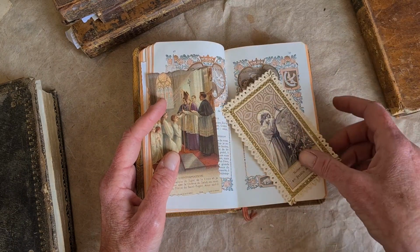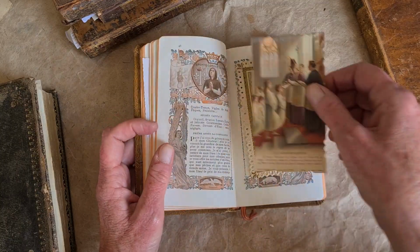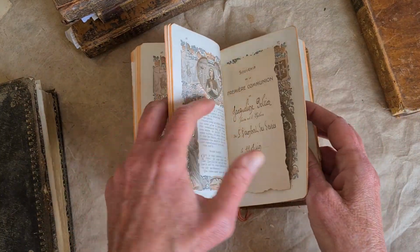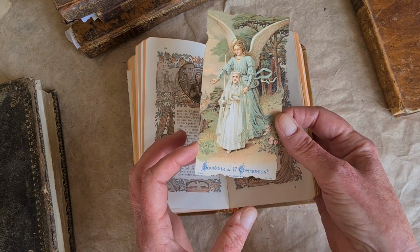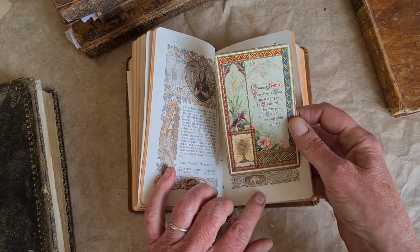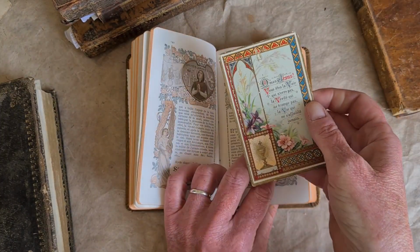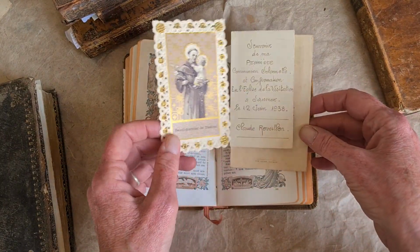These were considered beautiful little works of art, as well as devotional objects. This is from 1933. Souvenir of a First Communion. Let's see, this one is from 1909. St. Anthony.